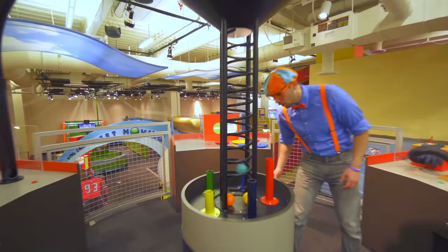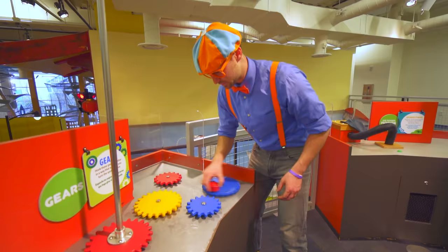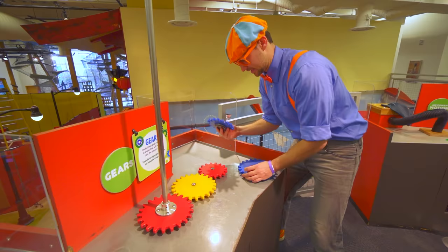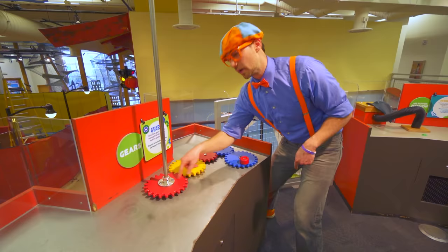What's this over here? Looks like a bunch of gears and they spin. But when you spin this one, I think the goal is to spin this one with using all these. Okay. Oh, we must need to connect them. Okay, let's put the yellow connected to the red. The red connected to the yellow. And then let's connect the blue to the red. See? And then let's connect the blue to the blue. Blue, blue, red, yellow, red. Ready?